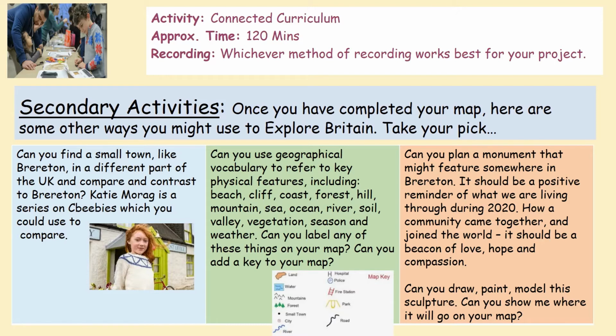So I thought it might be a nice idea to add a map, and I've given you a little example at the bottom, so there's a map key there. So it might be that you want to add in some little bits to your map, and rather than it being a bit overcrowded on your map, to write them just in one corner of the map, so that if someone's looking at it, they'll go, oh, okay, there's a park there, and Mrs. Upton's key for the park is this. So you can add a key to your map.